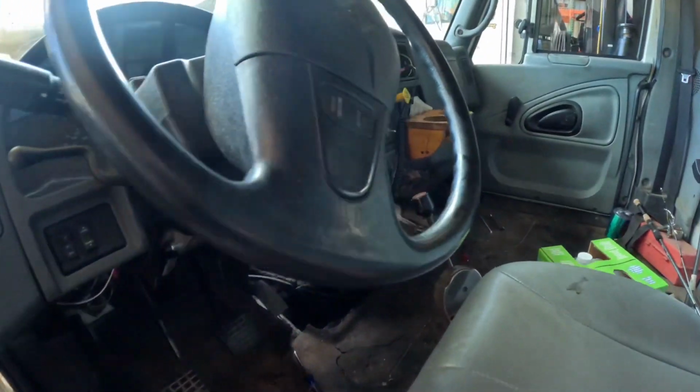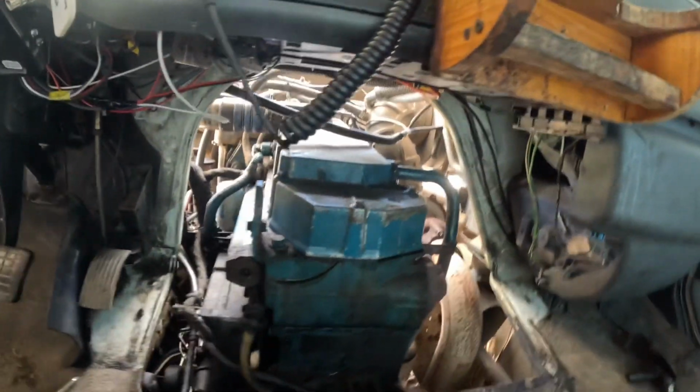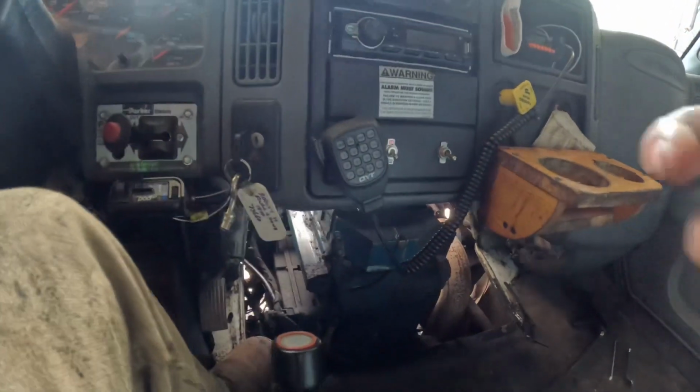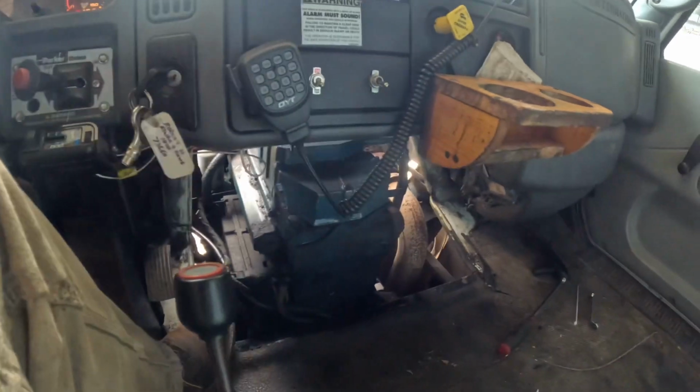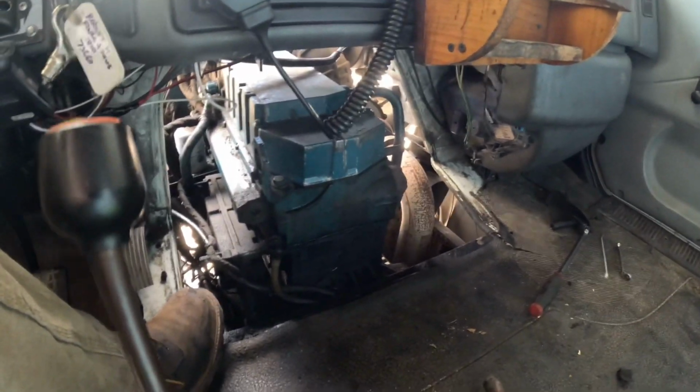So, put it back together, the camera down on the time lapse, but I was basically done. Valve cover's back on, everything's plugged back in. So we're gonna see what happens. I also had to add more engine oil because it lost more. It's gonna be hard to start, they always are. Just gotta build proper oil pressure and fuel.